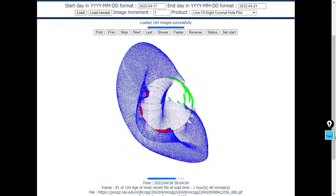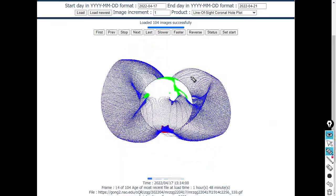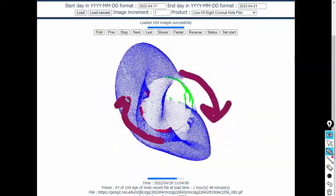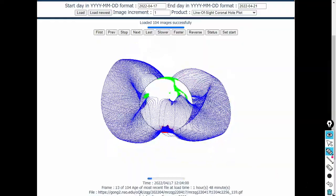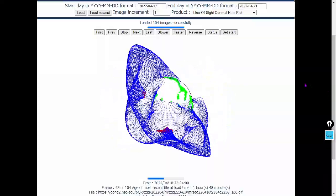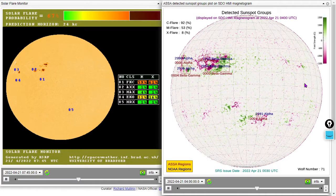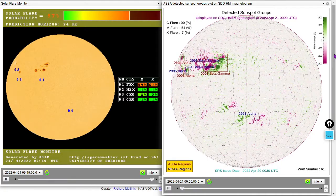So what you're watching there is the progression of solar cycle 25. You can see the North Pole migrating to the south, and the South Pole doing likewise to the north. Perhaps the most important feature in a solar cycle, perhaps even more important than sunspots, which is what we'll cover next.